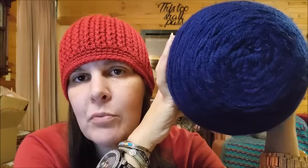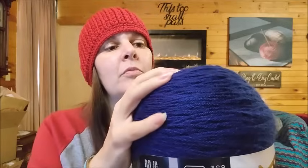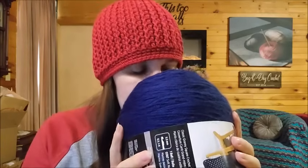And I think it'll make a pretty blue blanket. And what a killer deal. For $6 something, I got 1,855 yards of Red Heart Super Saver. And I know a lot of you don't like Red Heart Super Saver. That's cool, though. I like it. And this blue doesn't feel too dang bad.